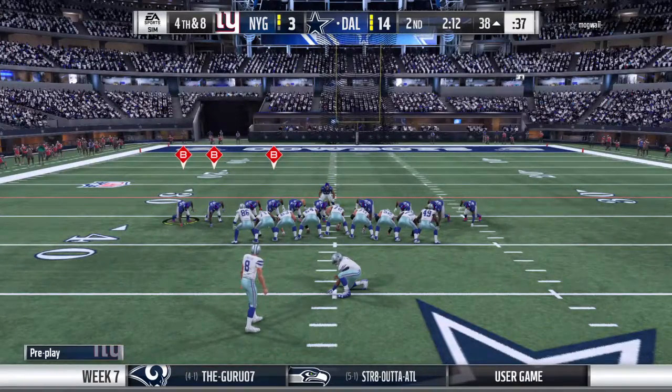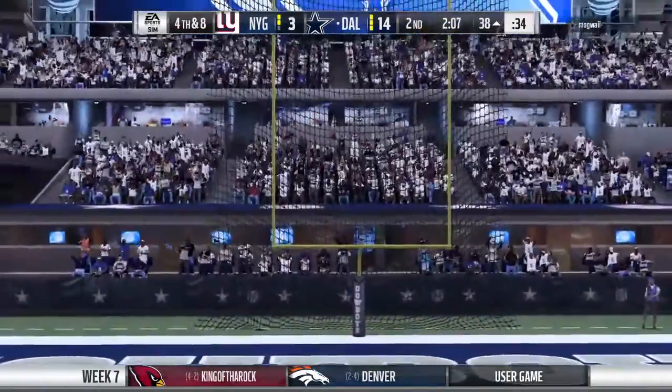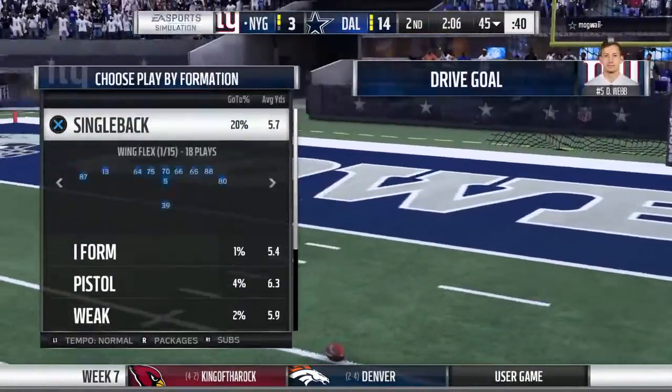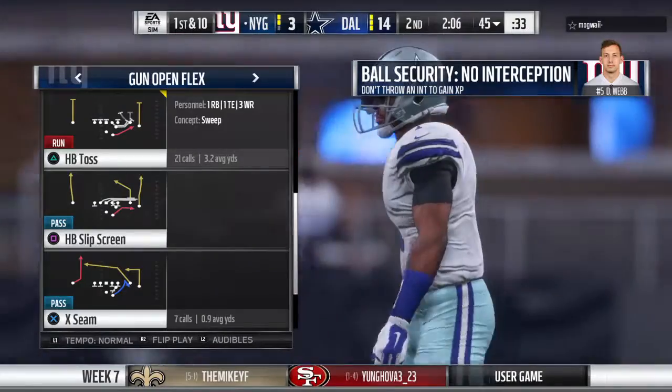So on fourth down, Jason Garrett sends in his field goal unit. This officially a 55-yard attempt. And no, it doesn't get there. Hits the crossbar, bounces back out. He had it on line, but it comes up about a rotation short.